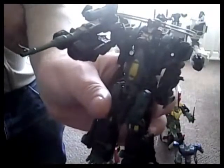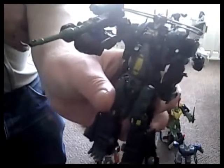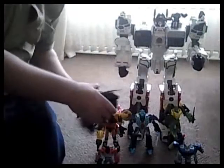I think he's about Armada Perceptor height. That's the size, if you can imagine that.